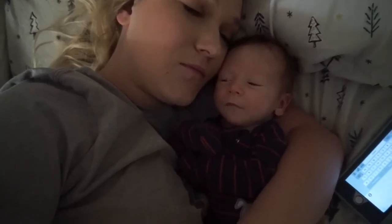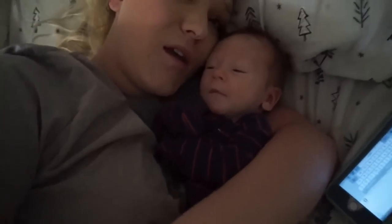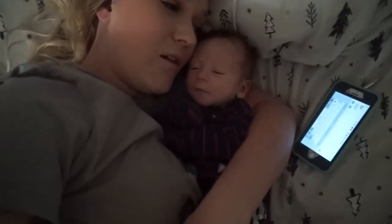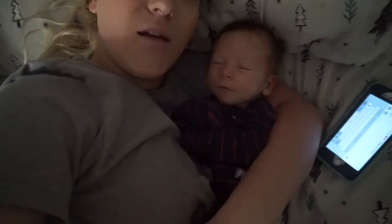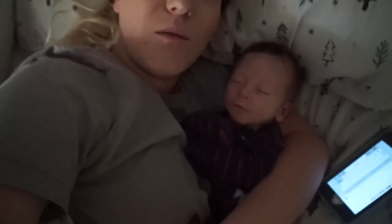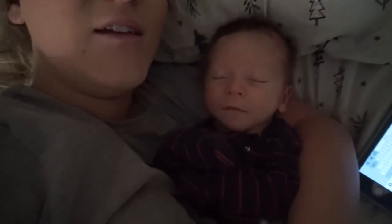That way he has a clean diaper to go back to sleep in. Last night we got up at 2 a.m. and then 5 a.m. and then 9 a.m. He usually eats for about an hour and then goes right back to sleep. As you can see, he's sleeping now.